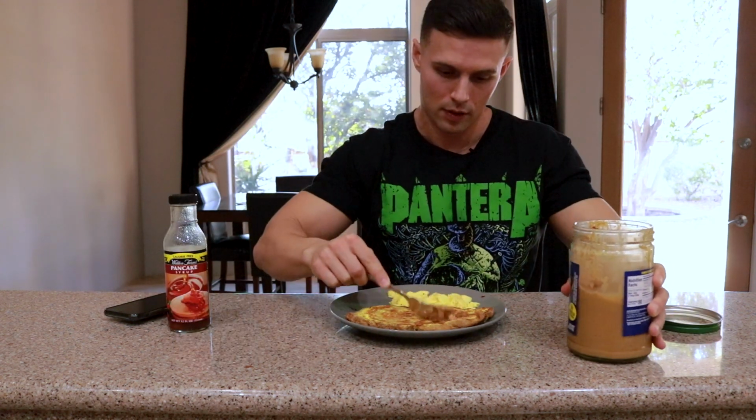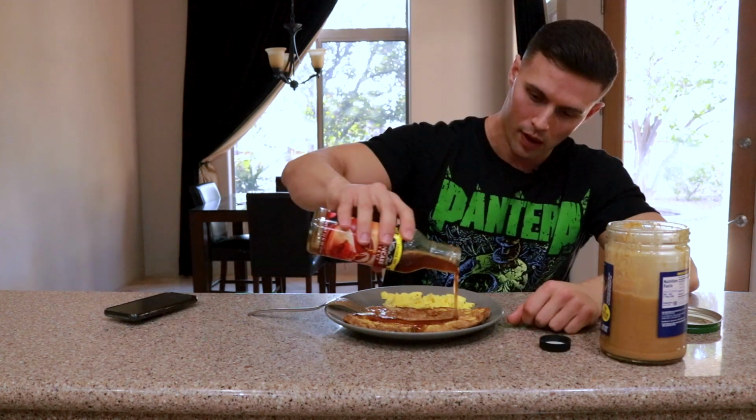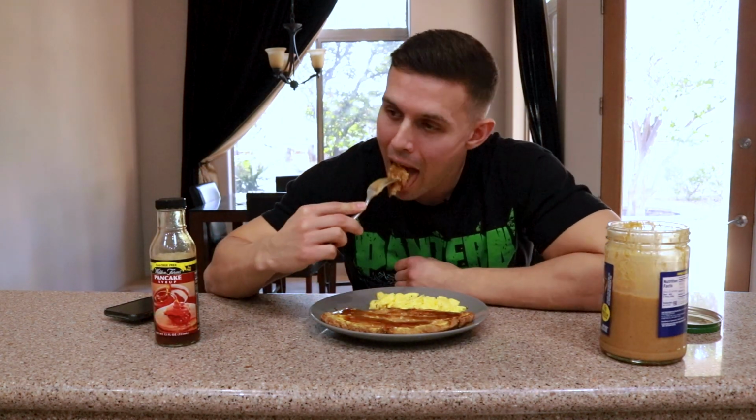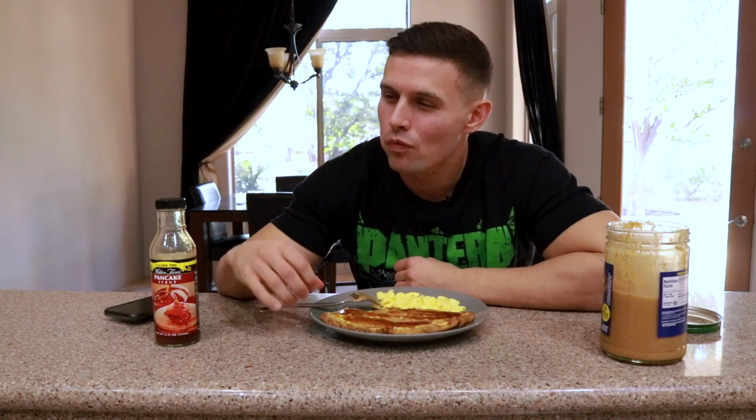So I'll be putting a tablespoon of this on some Walden Farms. Let's see how it tastes. So good, guys. Good every time. You guys might start off as, you know, white belts, blue belts, purple belts, but eventually you'll reach the black belt status where you can have French toast just like this.